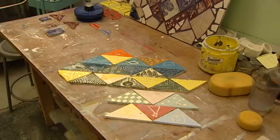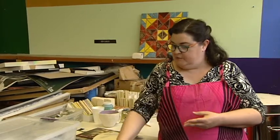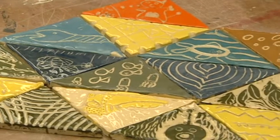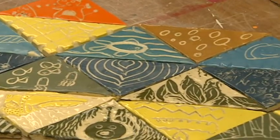Then it's back to the studio, where their creations are heated to a glossy shine. You don't see much contrast there in the beginning, but then after we bake them, they come out with a really much brighter contrast, and that's where you really see the magic.